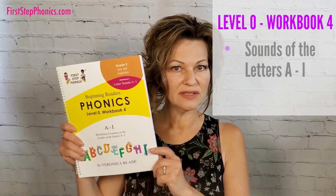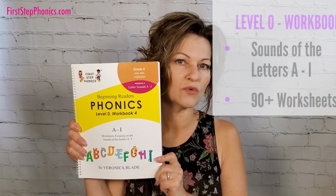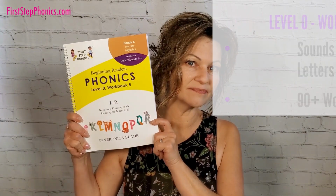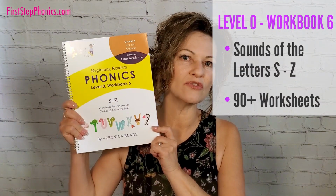Those 3 workbooks I just showed you have worksheets that practice writing the letters, letter recognition, matching the same letter, circling the letter that's not like the rest, and on and on. The next 3 focus on the sounds of the letters. Workbook 4 is 90+ pages practicing the sounds of the letters A through I. Workbook 5 is another 90 pages just working on the sounds of the letters J through R. And then Workbook 6, the sounds S through Z.